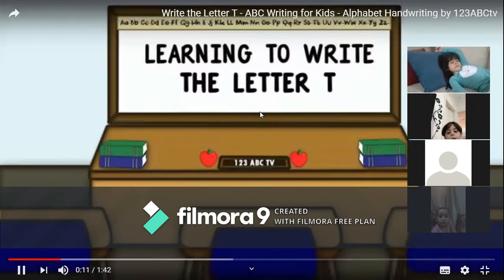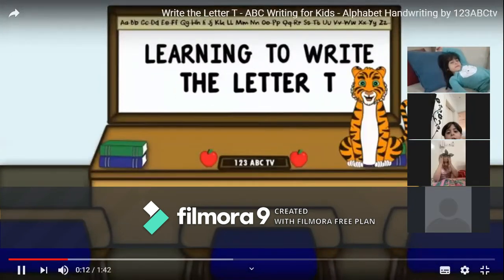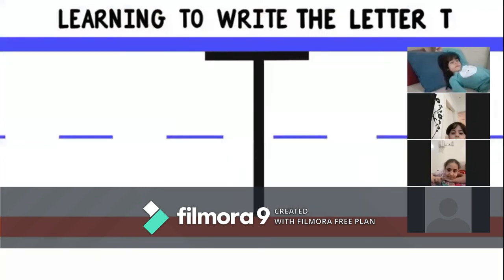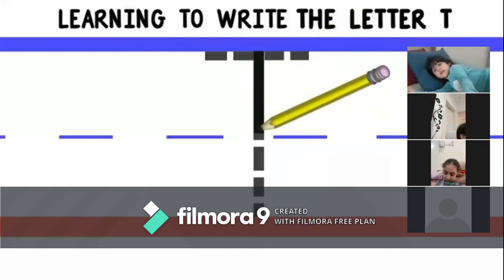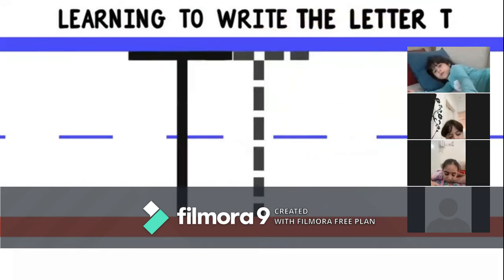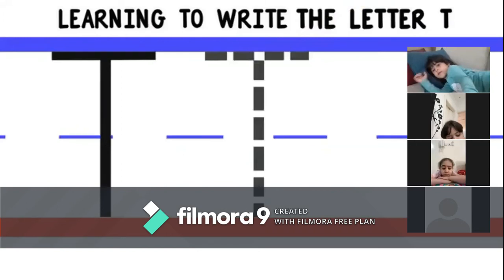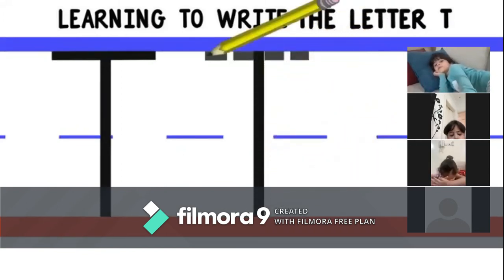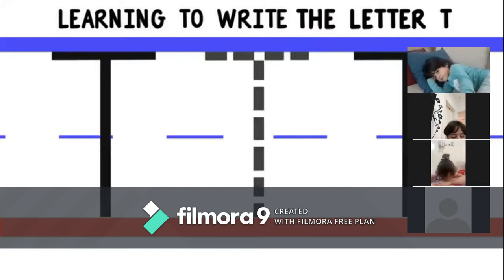How to write the letter T. T as in tiger. We'll start with uppercase or big T. To write uppercase T, we'll start at the top and do a straight line down. Then we'll go back up and do a line across the top. Good job! Let's do that again. Now you try.